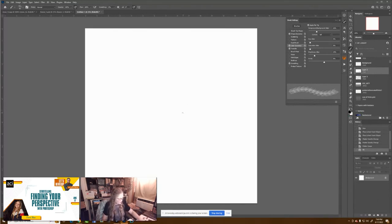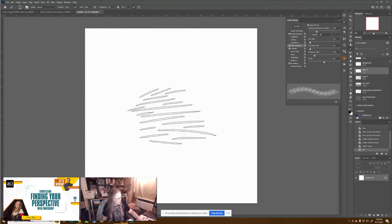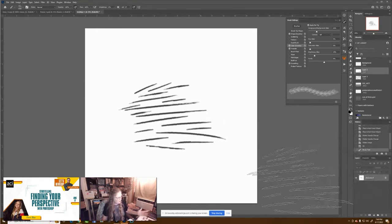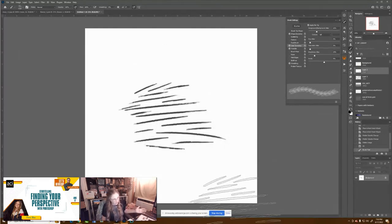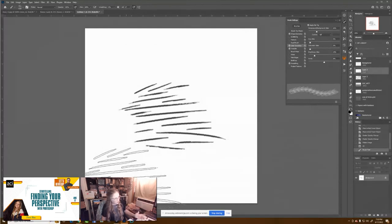Right in here, with the brushes, Photoshop gives you tons. You can alter those like I showed you at the beginning, or you can create your own. Very, very simple. Just click, draw a line. That's what I did. I have a brush that looks like that because I looked at raccoons and drew what I see, just a couple of lines in there.